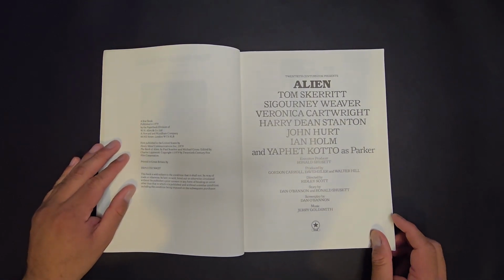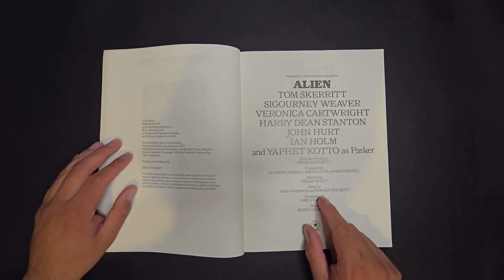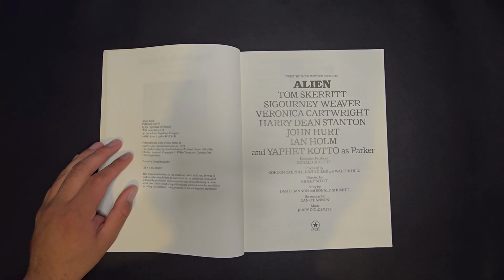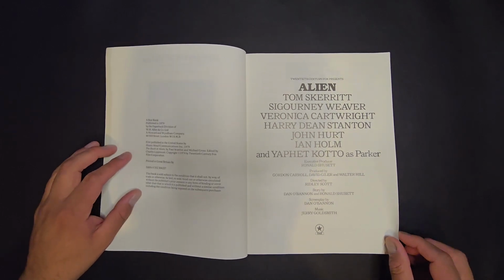So, Ridley Scott being the director, and the story was done by Dan O'Bannon and Ronald Shusett, and the screenplay was changed around by Walter Hill and, I can't remember the name, David Giler. I can't remember. But yeah, anyway.